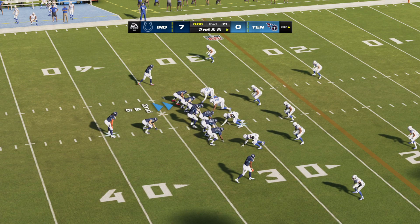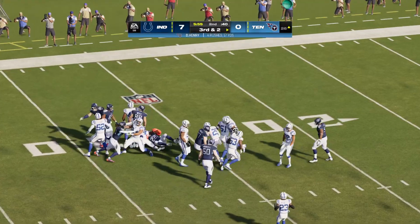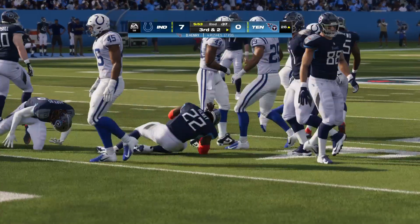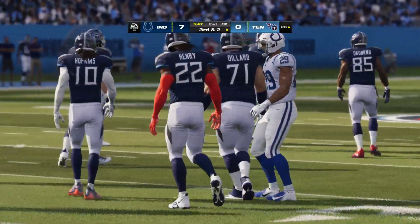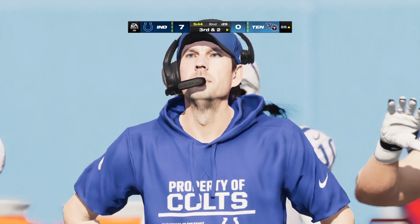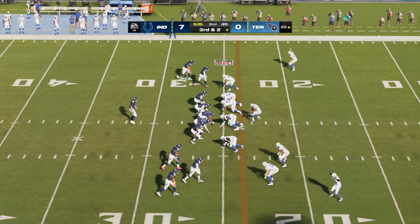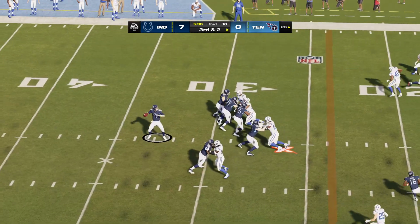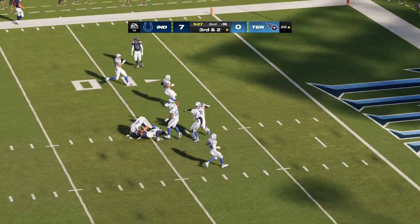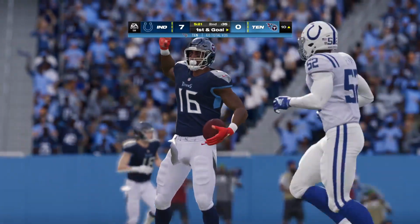Here's a second and 8. As they've got it as we resume action. Henry again on second down. And he's going to get this pretty close to a first down at the Colts 26. It's a gain of 6, moves him to a manageable 3rd and 2 situation. Now it's Tannehill. That is caught, and he takes it down to the 10-yard line. It'll be a gain of 16 for number 16.